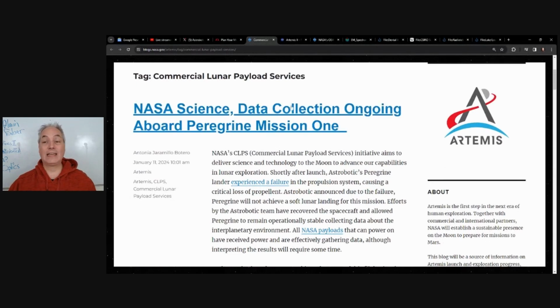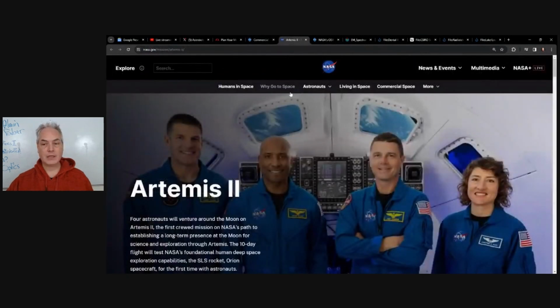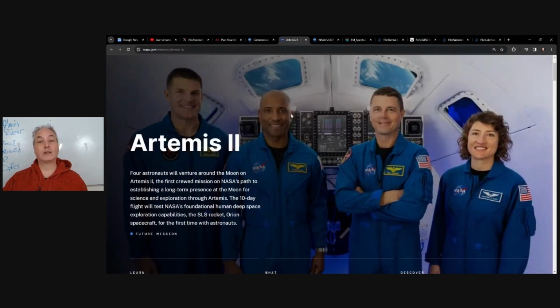The problem, though, is that we're planning to send the Artemis 2 mission for the 4 astronauts around the moon, and there's been a lot of planning for 2023 and 2024. However, not being able to land the probe on the moon means that we will not have all the information to make sure that we have the safest landing of astronauts on the moon in 2025.